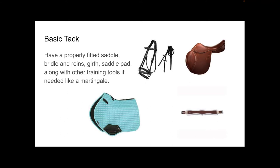Another thing, obviously, basic tack. Now, I'm going to go on a little rant about the saddle situation, because people will just go out and buy any old saddle, throw it on a horse, and call it a day. You can't do that. Saddles are built differently than any other saddle. Each saddle is particular to fit a horse's back. A specific horse's back, actually.